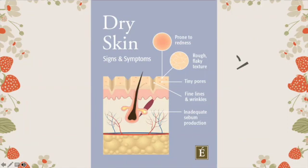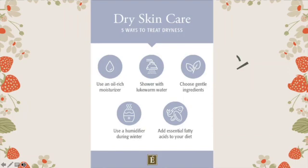Flaking, scaling, and peeling. Fine lines, particularly around the eyes and lips, a tendency towards redness and itching. 5 ways to treat dryness. Moisturizers. So moisturizers are a no-brainer for dry skincare.